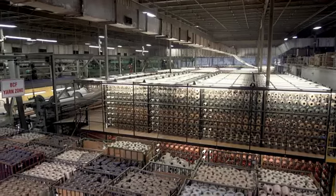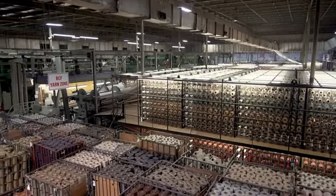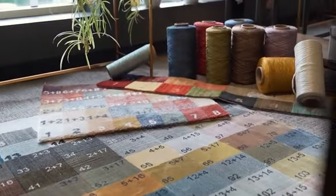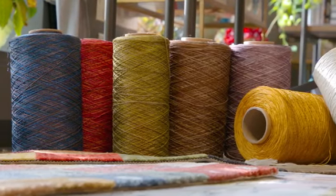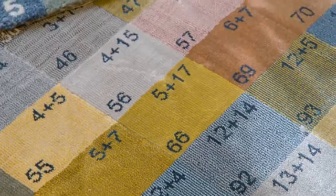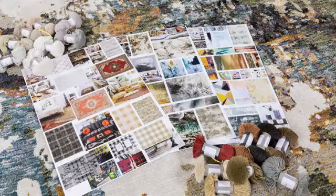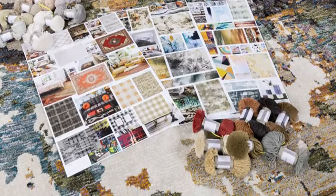Now let's take a look inside Oriental Weavers' Dalton, Georgia facilities and the process of how an area rug is made. The entire process begins with Oriental Weavers' award-winning product development team's research of design and color. From tracking global patterns and color trends to working closely with customers' design teams, they pull inspiration from many different resources to create products that will perform well in the marketplace.